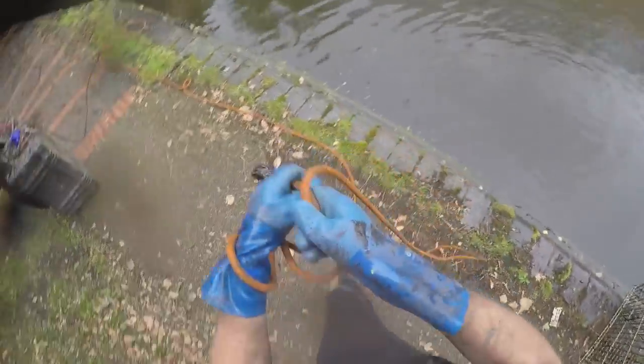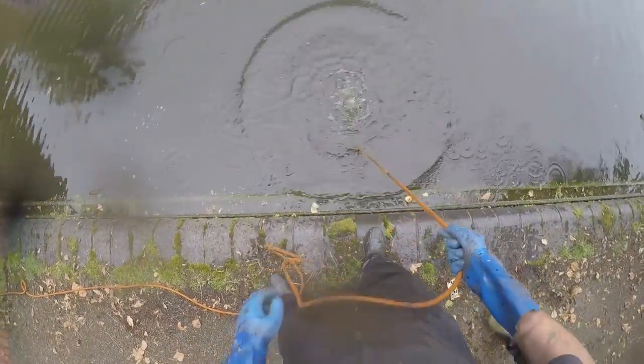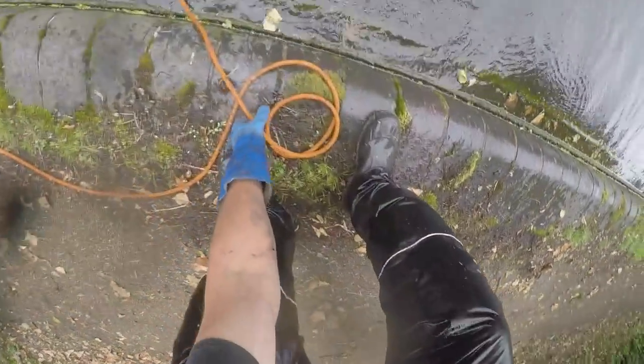Nickel wheels up everything back there. They were in there. Oh, were they? Yeah, they just fell off. Because that's what I hooked on first. Them. They're hard work, aren't they?